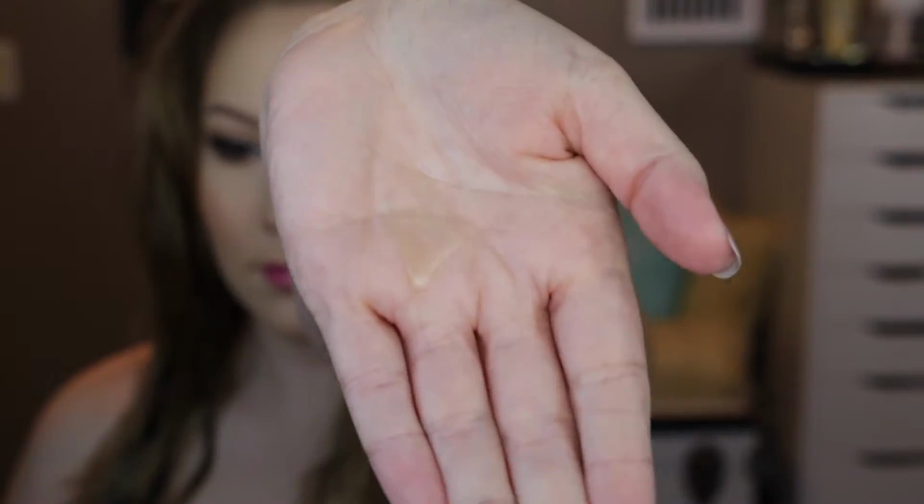This is what I do. I just put a little bit in my hand and then rub my hands together and then go from the mid shaft down to the ends and just rub it through. I never put it up by my roots because you don't want your roots to look oily or anything, especially since I lighten my ends.